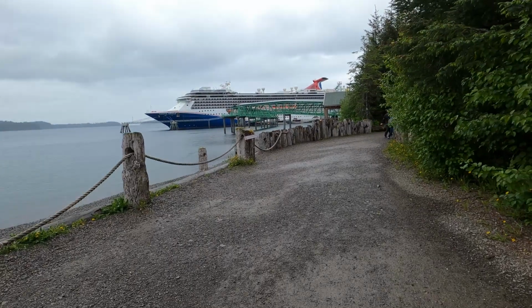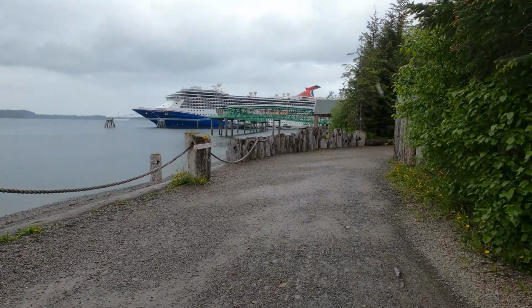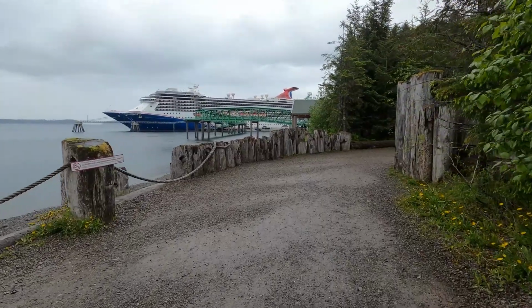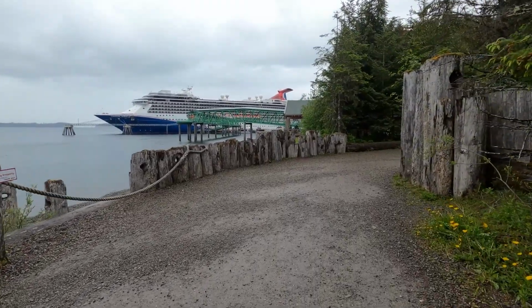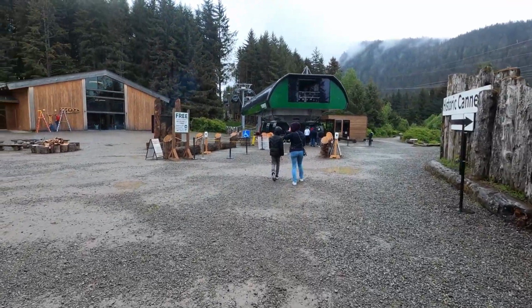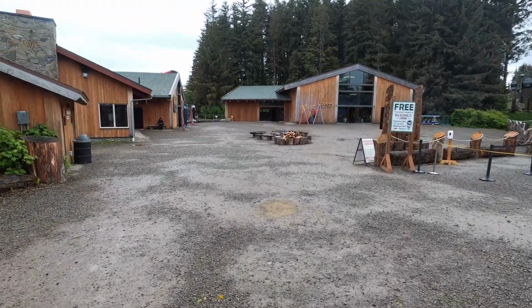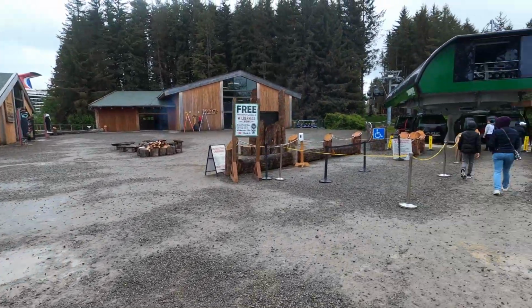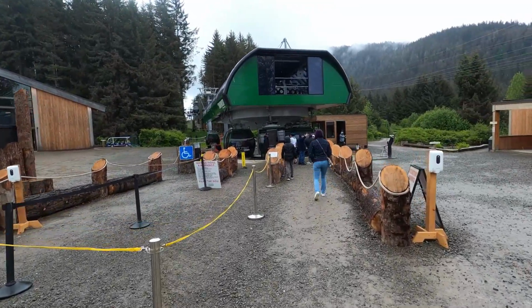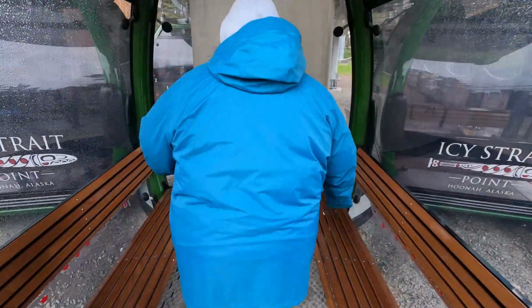Yeah, it looks like Carnival Miracle has now joined us in port today. I think they arrived about 2 o'clock, a few hours, almost a half day behind us. And after a long morning, early afternoon in Hoonah, Icy Strait Point, it's time to depart. We're going to catch the free transporter back to our ship.